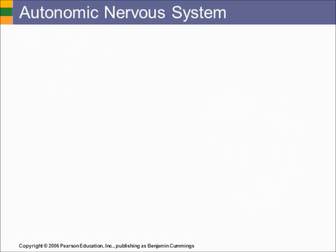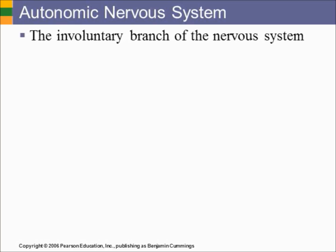Until now, we've been talking about nerves that are basically sensory and motor. Well, now we want to focus our attention on nerves that work beyond our subconscious, below our conscious level, the autonomic system. We're going to look at the involuntary branch, things that we don't even think about. Now, the autonomic system is basically motor nerves. So they're going to go off and control some function.